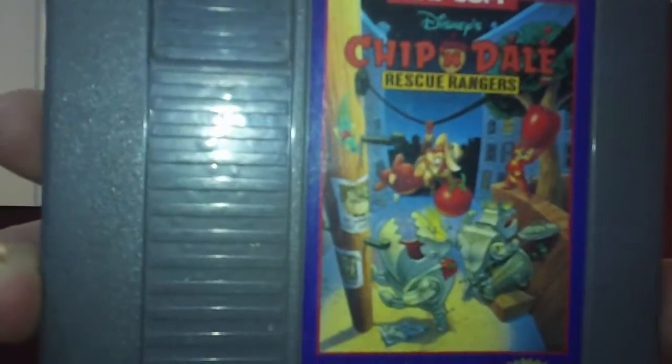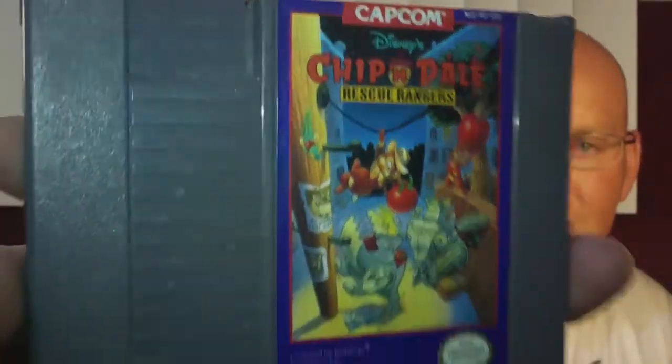But the last place I went to was Traders World or Caesar's Creek. I picked up some Nintendo games. We got Chip 'n Dale Rescue Rangers. A classic game. It's in pretty decent shape. I'm really excited about this.